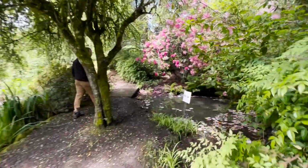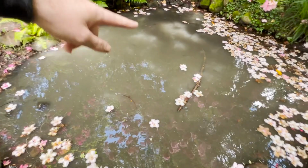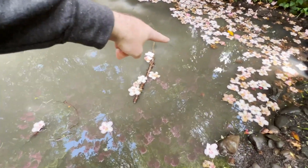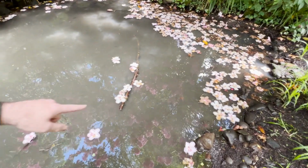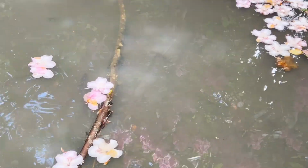Look at this. What are these? There's a newt. Where? Right there too. There's a bunch of them in here. Okay, I'm literally blind. Right there, right there. I see nothing. There's like five of them. Oh, wait, under the water. Oh, I see them. Okay, that's cool. Yes, they're all over the place. Wow, it just looks like a shadow to me. They're everywhere. We have to try to snag one.